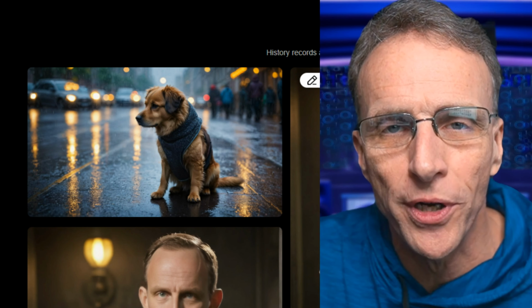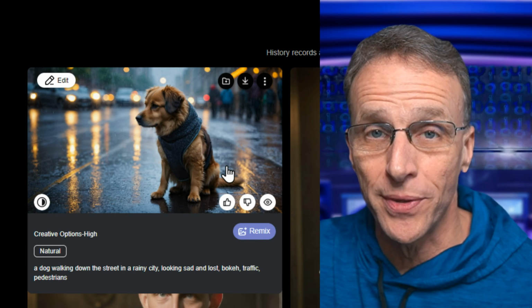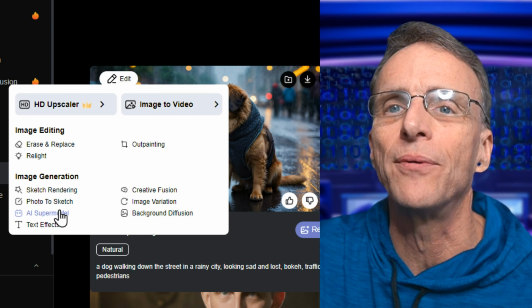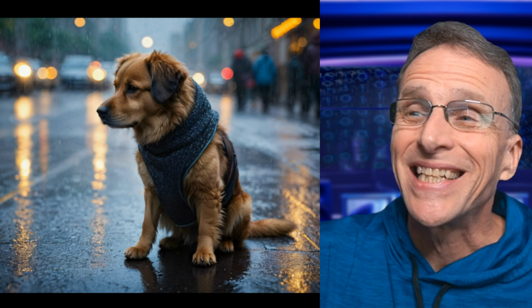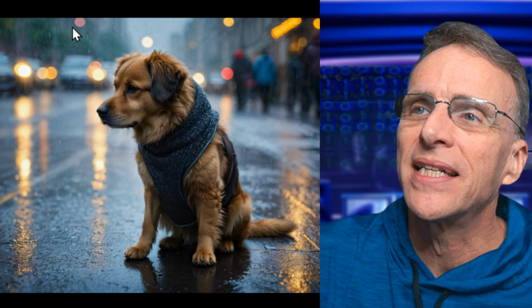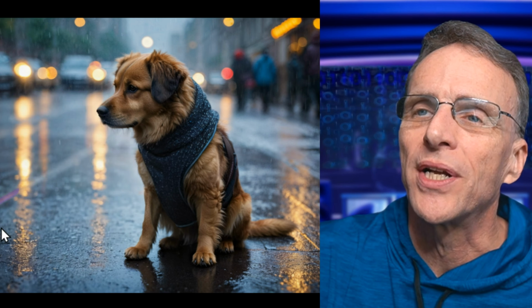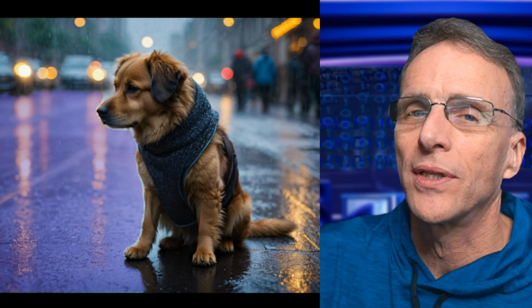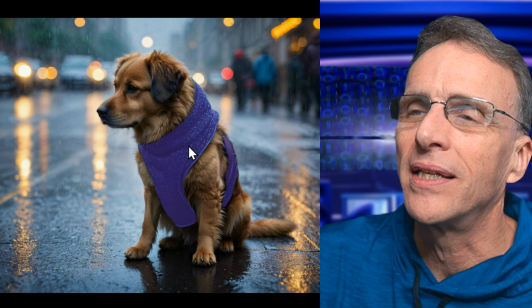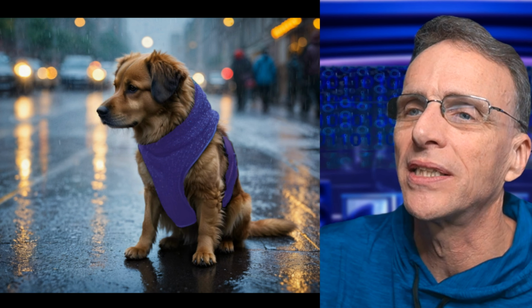So let's go ahead and keep working with this dog image to demonstrate erase and replace. I'm just going to mouse over this and I'm going to click on erase and replace. It segments out the image. As I mouse over, you can see that it selects various elements of the image, and I can click on and select as many as I want. So let's say I want to change what the dog is wearing. I can mouse over the little vest he's wearing here and just click it.